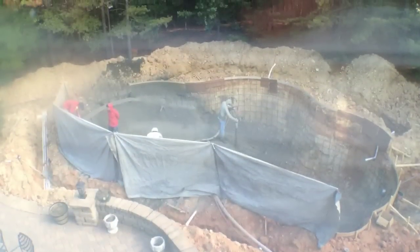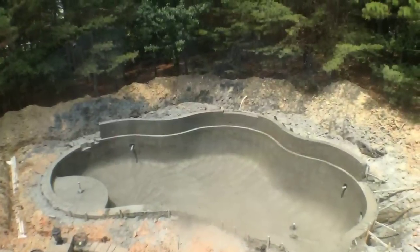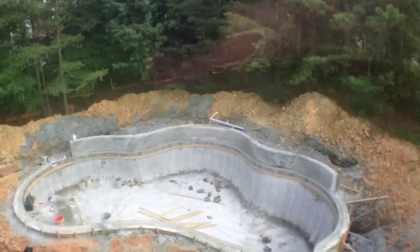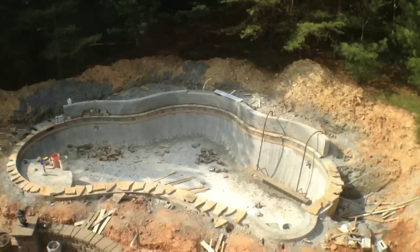They are spraying this in as a mixture of Portland cement, sand, and water, which join at the end of the fire hose, and they really just apply it on. It took them from 8 in the morning till 2:30 in the afternoon.